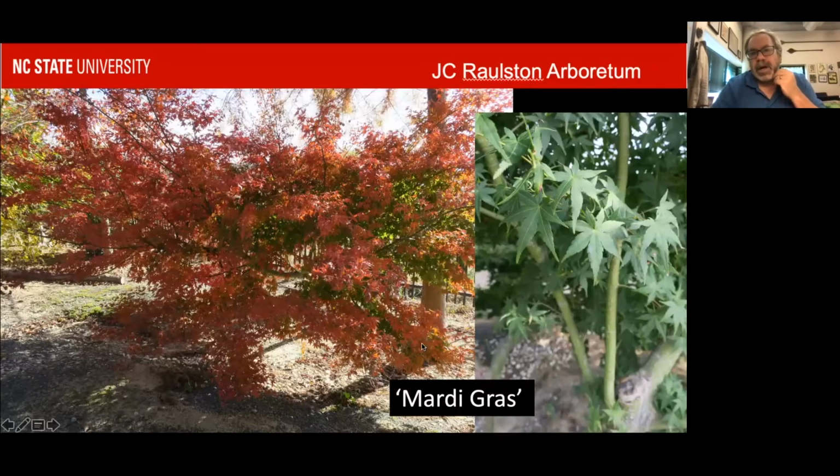Mardi Gras, another really interesting plant to me. I like this because my family's from New Orleans, so anything that's Mardi Gras I like. But in my experience with this plant, it's been kind of a low, broad spreading tree every time I've grown it. It's a green leaf form, nice green stems as well. I like the forms with green stems. It almost always has 7 lobes. Sometimes you'll see Japanese maples with 5 lobes. But when you have these 7 lobes, it gives a different texture to the leaves, the way they're held. Instead of being flat, they are often held perpendicular to the ground.